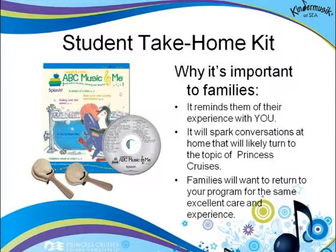The student take-home kit is important to families because it reminds them of their experience with you. It will spark conversations at home that will likely turn to the topic of Princess Cruises. Families will want to return to your program for the same excellent care and experience that you offer to them. One of the most important things in a young child's education is the level to which his or her parents get involved in the child's learning. What's important is that families get involved in some way, and using these materials in the student take-home kit, they have a wealth of options. They are all connected to the teaching that you're doing in your programs and extending that learning into the home. This little kit has a huge impact on families' experience.